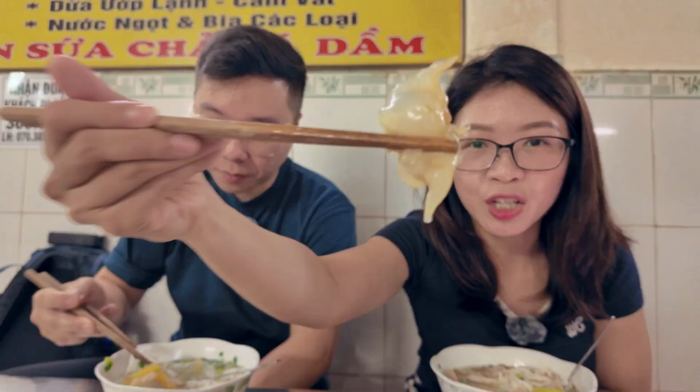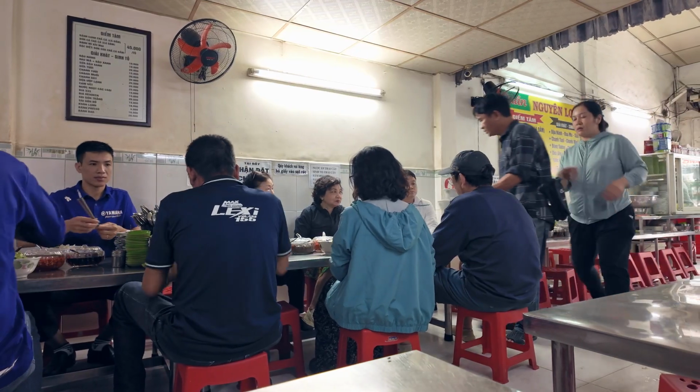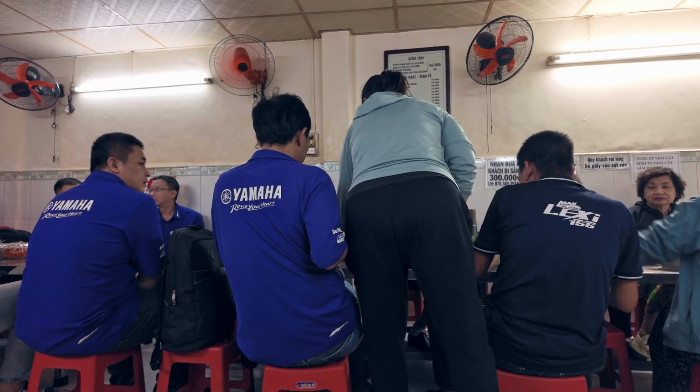Look at this piece of jellyfish. Have I even eaten jellyfish before? The jellyfish is crunchy. Wow, I can hear the crunch from here. A fun fact is, I have had jellyfish before, but never in this style. Never clean. The Chinese style, right? It's always in dim sum, so they always come with vinegar, tangy sauce. Never really had it clean like this.